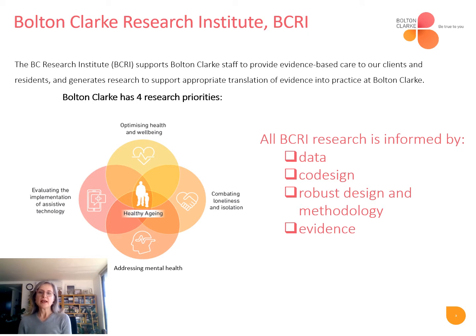All of the research undertaken at Bolton Clarke and within the Research Institute is informed by the data, includes co-design, thereby including all of the key stakeholders who will benefit from the research, also following robust design and methodological practices, as well as making sure that evidence is applied in practice.